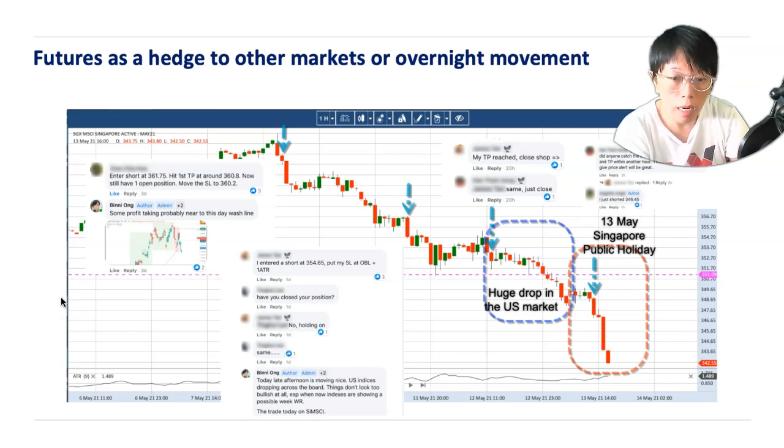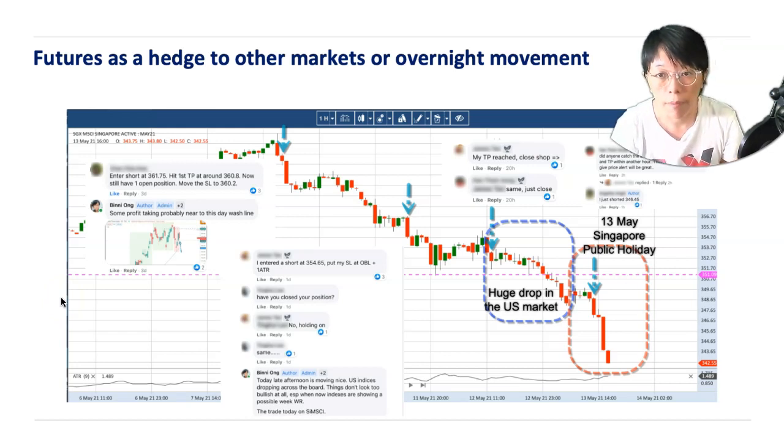Now, one of the things I like about SiMSCI is the fact that it trades during the public holiday. I know that we need to have some rest, but for my method of trading SiMSCI, it doesn't require a lot of time. So this is just one example where I was trading with the IBF students, the students who took my IBF course.